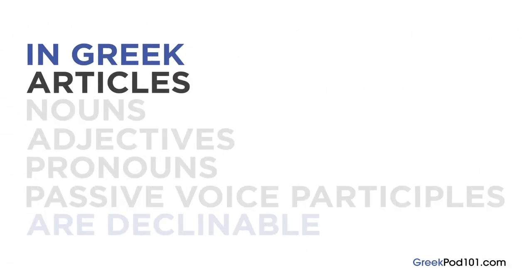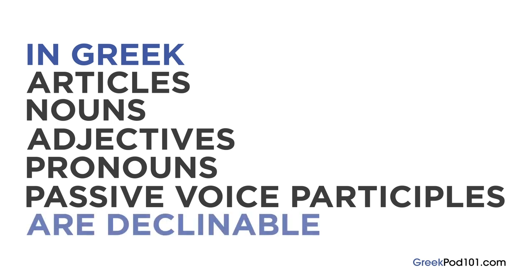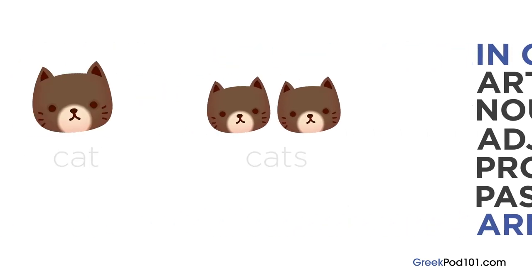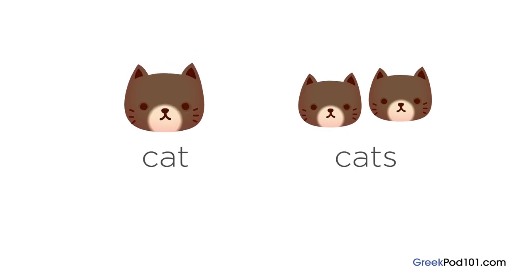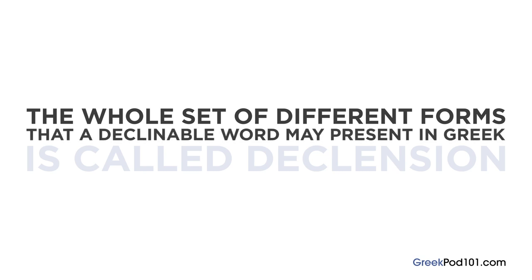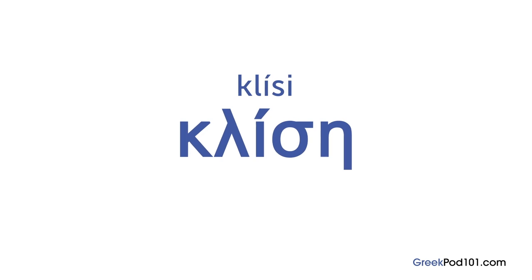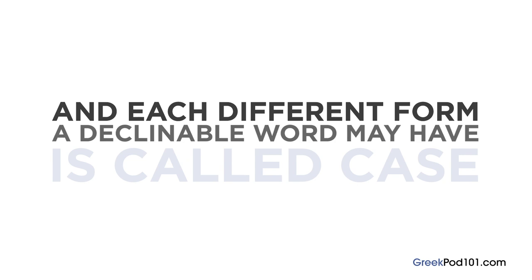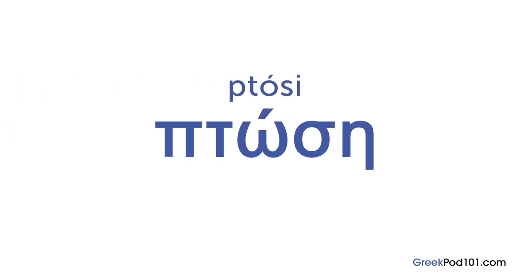In Greek, articles, nouns, adjectives, pronouns, and the passive voice participles are declinable. That means that they have different forms, just like the English noun cat changes to cats in the plural. The whole set of different forms that a declinable word may present in Greek is called declension, or klesi, literally meaning inclination. And each different form a declinable word may have is called case, or ptosi, literally meaning fall.